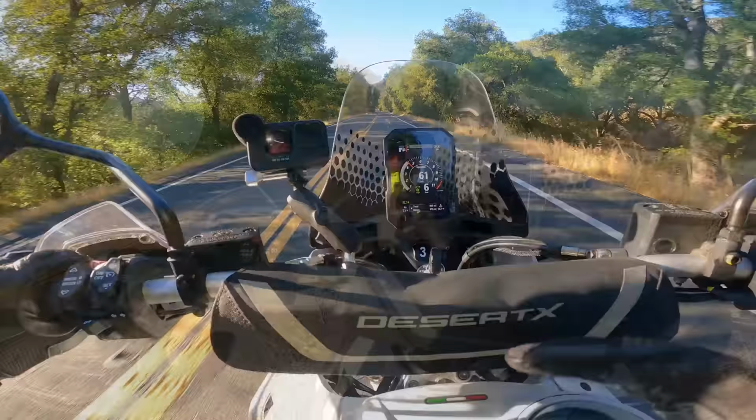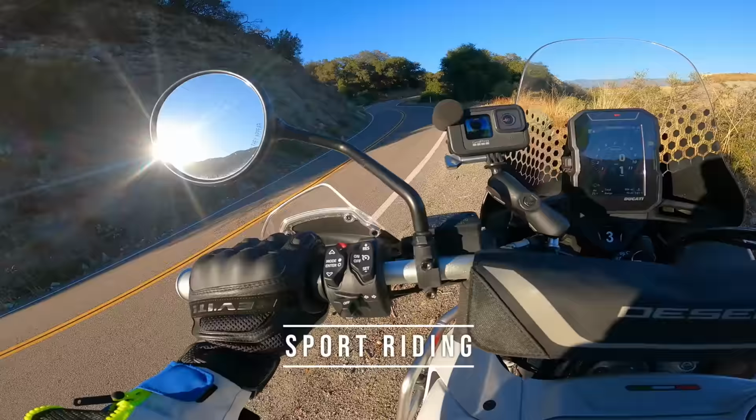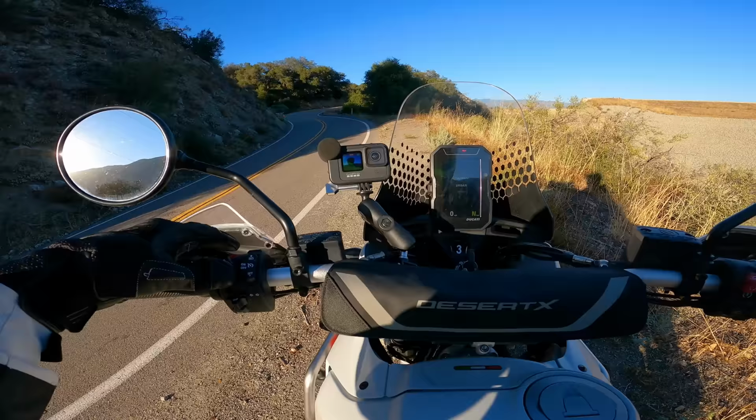So, how does the DesertX do for sport riding? Twisty paved roads, riding aggressively, how does this thing stack up against its competitors? Let's go ahead and get this thing fired up. We're going to put the bike into sport mode. You guessed it. Sport mode is going to give us the most throttle response, the most aggressive.